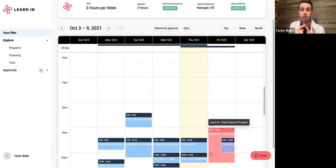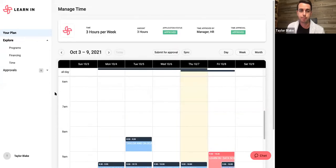I've got that reminder. I have it blocked off on my calendar. So other competing priorities and meetings aren't going to take up this time that I have dedicated for working on my data science or data analytics program. So that's the scholarships and the stipends and the ability to create and allocate time for learning.